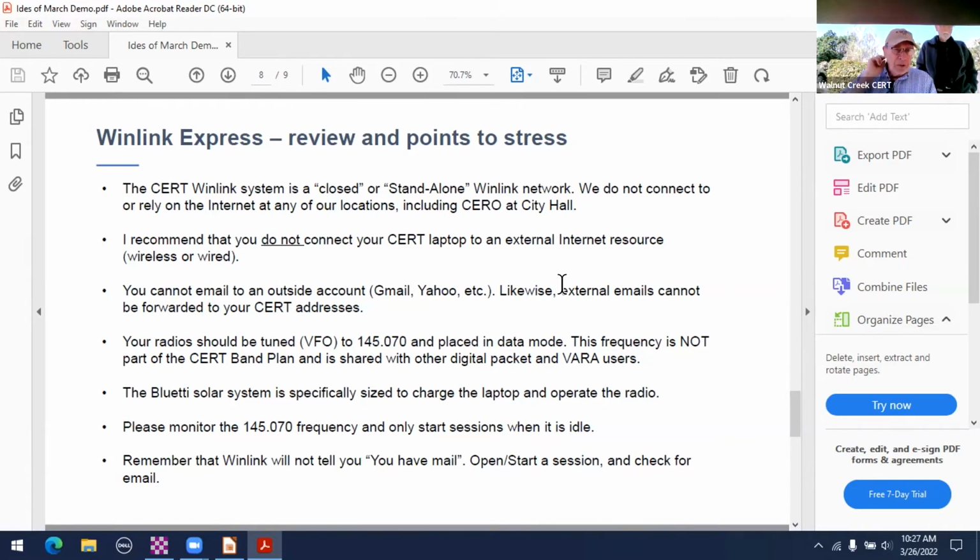The solar system is sized to charge the laptop and operate the radio. That's specifically why it was chosen. And you're going to share this with your peers and the other command posts. There'll be about 8 of you online at one time. And the final thing is Winlink will not tell you you have mail. If you want to know if you have mail, you open up a session and check it.